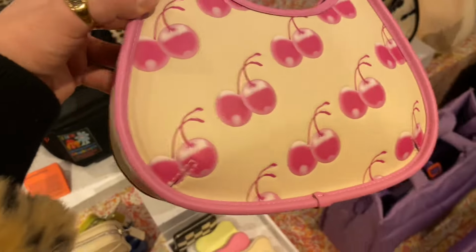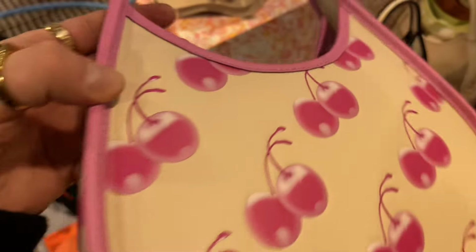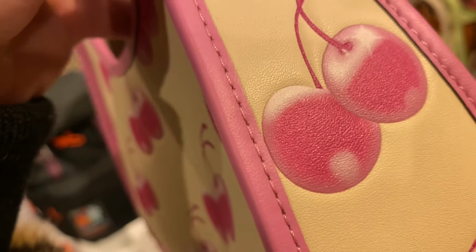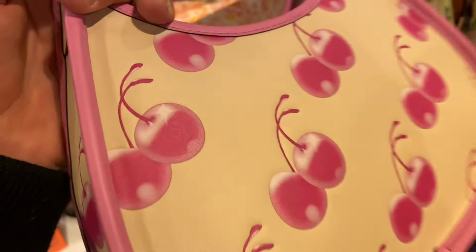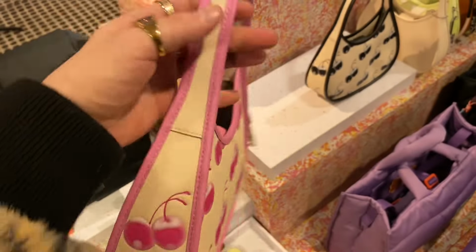That makes me sad. Next up, though, goes to the Ergo bag. The Ergo bag in the Coachtopia leather with cherry print. They have a really long name on the website. I think it's the Ergo bag in Coachtopia leather with cherry print. That's how they say it.